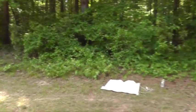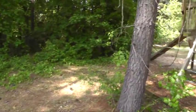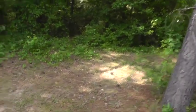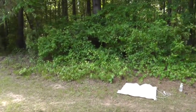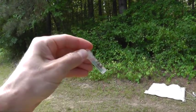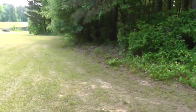And even in this small little area, just from about where that drag is up to this area here, I've actually something biting me on my arm, sorry. I've collected quite a few ticks just in that small area. I don't know if you can see this, but there's actually quite a few ticks inside this alcohol vial right now. That's just in about 10 minutes' worth of effort.